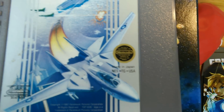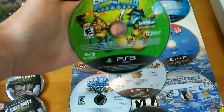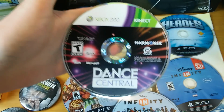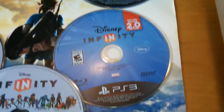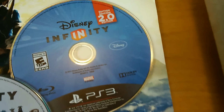It says NESTG USA. We have a Skylander Swap Force. These are all PS3 games, by the way, which I have not tested out because I don't own a PS3. So we have Skylander Swap Force, which is sweet. We have this one as well, though. This one I did test out. This is Dance Central for the 360. It works. We have PlayStation Move Heroes, which is PS3. Disney Infinity again. This is the 2.0 version.